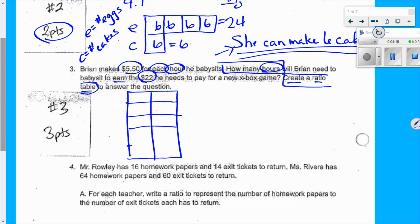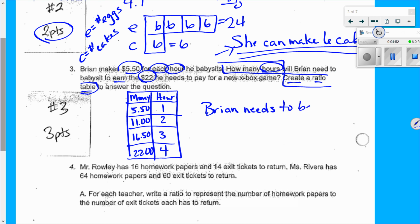So personally, I would just start with the ratio table, since that's what the question is telling us we need to do. Do not forget, the first column in my first row in my columns is my labels. So in this case, we're talking about how much money he's earning in how many hours. And our first entry is the $5.50 for 1 hour. It's going to make it $11 for 2 hours, $16.50 for 3 hours, $22 for 4 hours. I've now found the $22 answer, so I'm ready to answer my question. Brian needs to babysit for 4 hours.